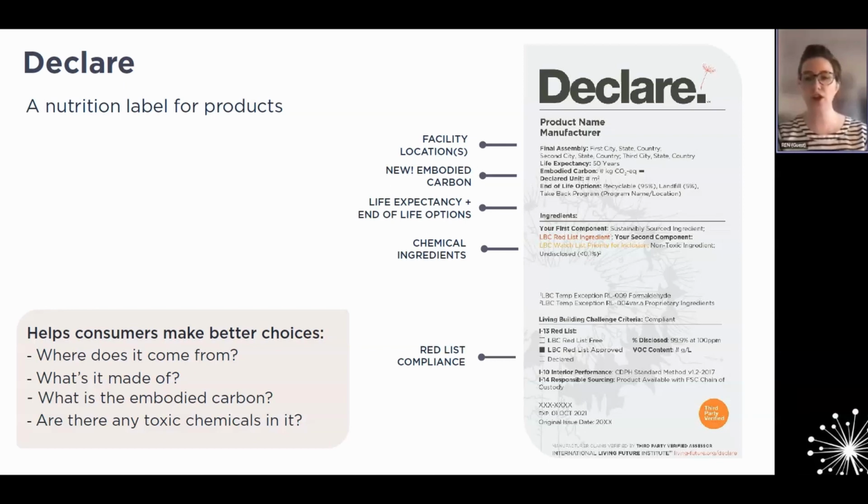It will also tell a designer or consumer what happens to a product at the end of its life. Can it be recycled? Is it compostable? Does it go to the landfill? Do they have a take back program? Something like that. So you can really see the top part there is the where does it come from, where does it go portion. And then it will tell a consumer the chemical ingredients down to 100 parts per million with any toxic ingredients highlighted in red.